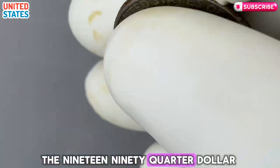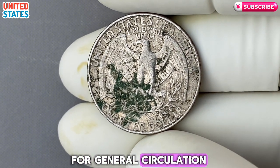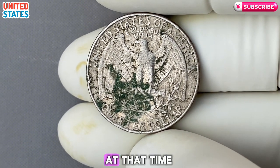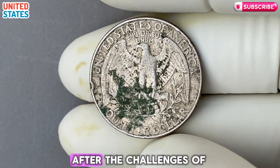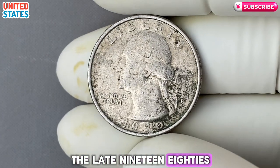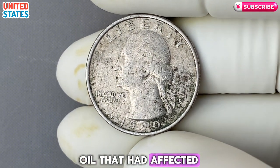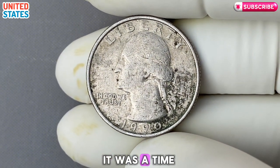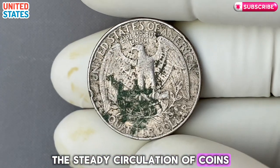The 1990 quarter is part of the series of quarters that were minted for general circulation by the United States. At that time, the U.S. economy was in the midst of a period of recovery after the challenges of the late 1980s. While the country was far from the financial turmoil that had affected it a few years earlier, it was a time of steady growth, which was also reflected in the steady circulation of coins like the quarter.